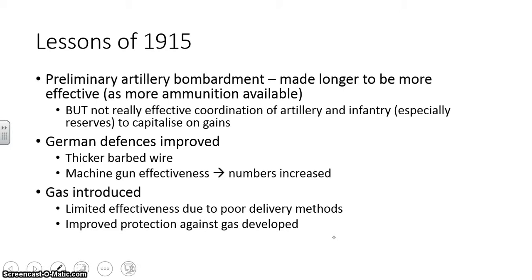We've also seen at the same time developing improved protection against gas. Chlorine gas, for example, so long as you've got a mask and goggles on, you can work with chlorine gas. So it's only if you can take the other side by surprise that it could be an effective weapon. This is why we see new gases being introduced after 1915.